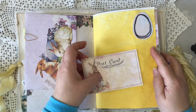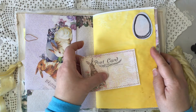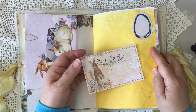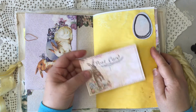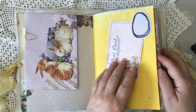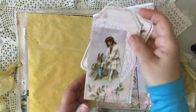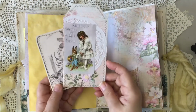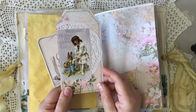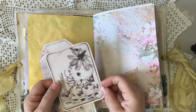Now this postcard and the other 3 that are in here are from Nathalie's Easter bunny kit, Enchanted Bunnies, I think it's called. Can't remember exactly what it's called, but I'll link that. I did a journal from that as well, so I can link the video on that one as well. Now that's one of my own tags that I did. I cut that image from that book, and then that's one of Paulette's images again.